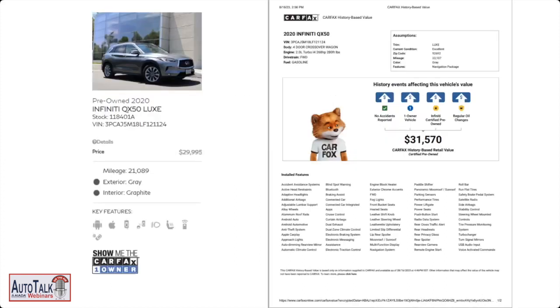Now again, this is the conversation. It's a conversation you're having with the prospective buyer. Consumers hate bullet points. Make it a conversation. Again, use the history report to back up the price. In this case, this dealer absolutely could have asked $2,000 more for that vehicle or $1,500 more for that vehicle, or if they want to be conservative, $1,000 more for that vehicle. But only if they allow the consumer to understand why it's worth more, why they're asking more.